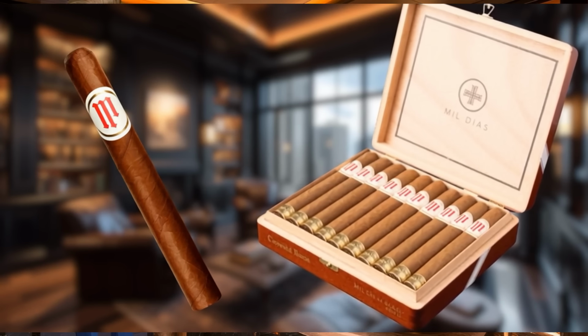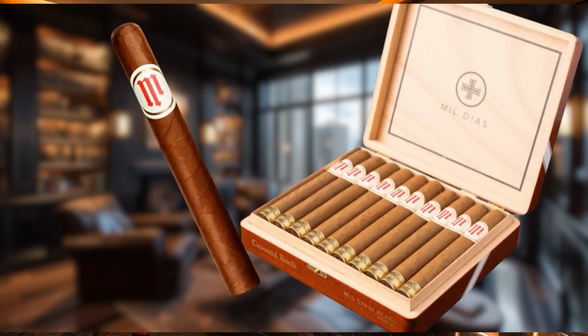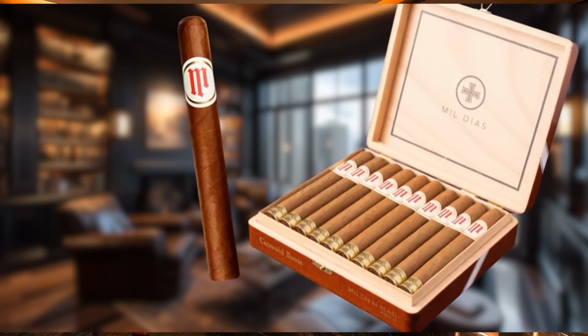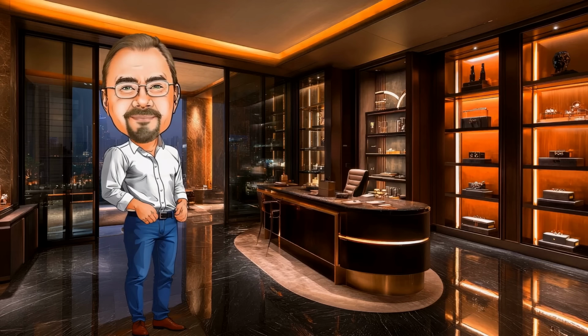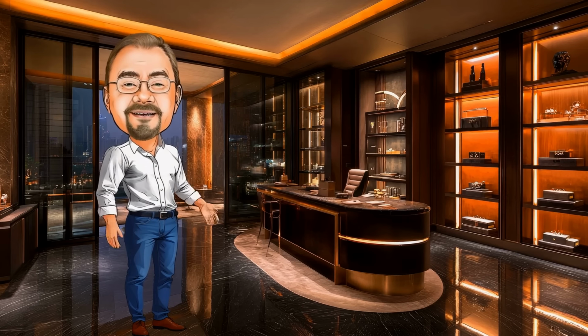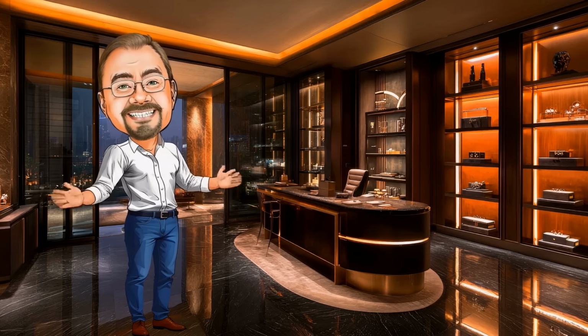I chose this cigar deliberately. It's strong enough to stand up to bold flavors without steamrolling cheaper foods. The cigar is lit and smoking beautifully. Early puffs bring creamy cedar, light pepper, and a smooth, balanced texture. This is a perfect canvas for experimentation, expressive enough to react, but not so aggressive that it dominates everything.